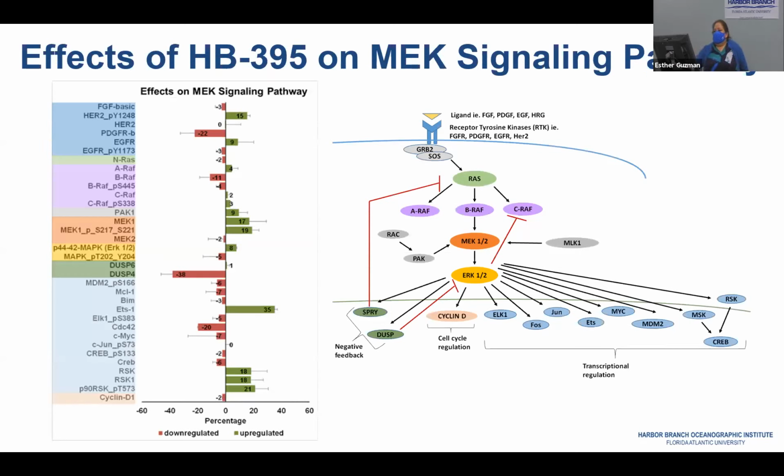We went back and looked at the signaling because we had done 450 proteins. So we have many that were part of the MEK signaling pathway. And I tried to color code them here with the colors that I'm using here. But here's MEK. And so if indeed we had an inhibitor, all these proteins that are here, that are what we call downstream of MEK, should be in this area, should be downregulated and should be red. And you can see that this is not the case. We have some like RSK and some of the other molecules here that are being upregulated.